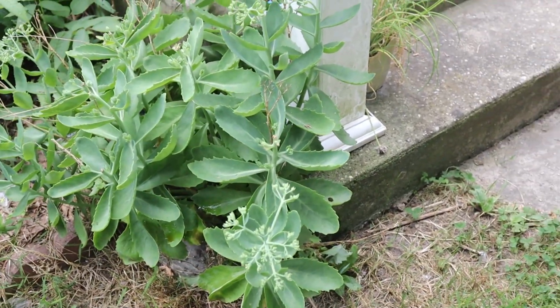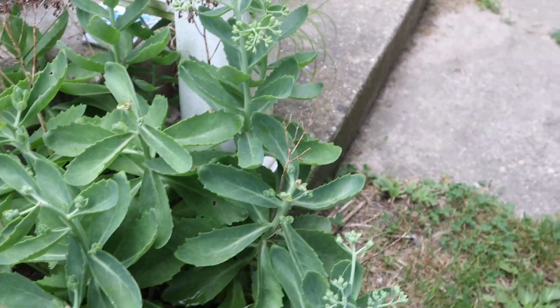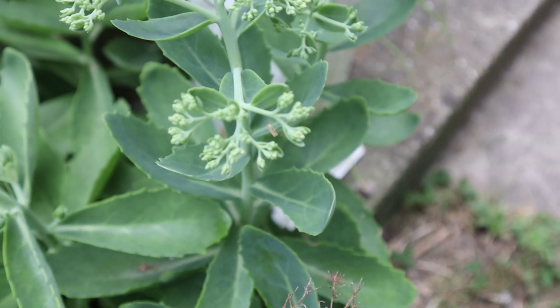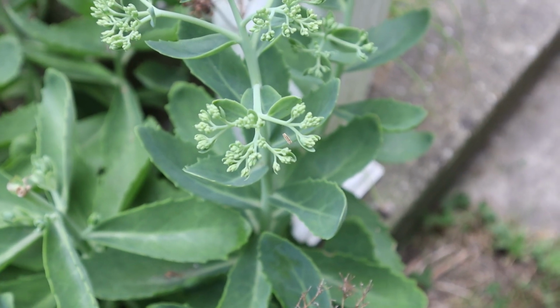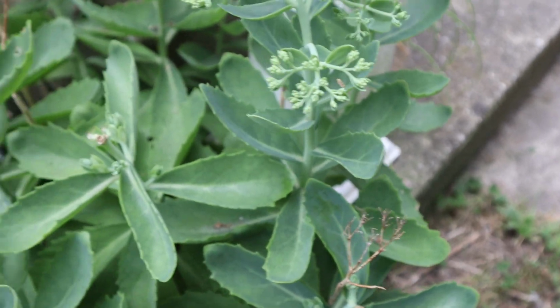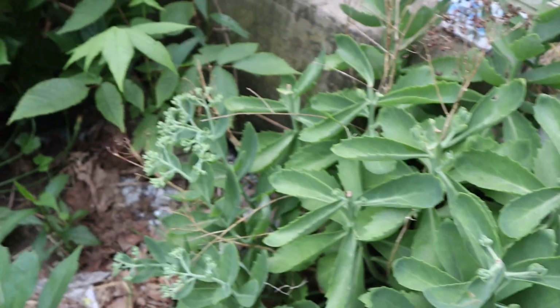This is a sedum. I forget the name of it, but it grows back every year. It's hardy. It's going to bloom eventually. I'll probably take pictures, and I usually post the pictures on my Instagram. So if you want to see the pictures of flowers as they go, check out my Instagram.